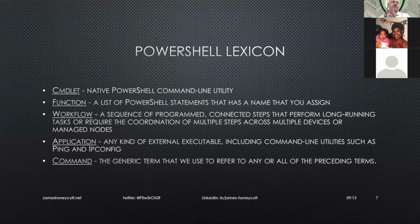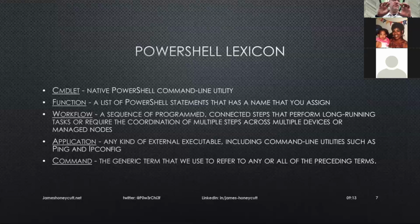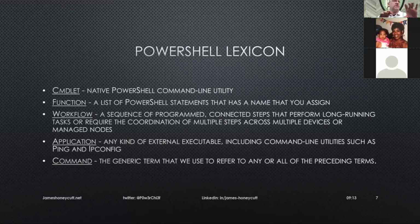And then a command. What we're going to call a command is basically, let's say we take a commandlet and then we add each of its parameters. So Get-Service, and I'm going to do -ComputerName localhost, right? That's a command. So you take your commandlet with all of its parameters.